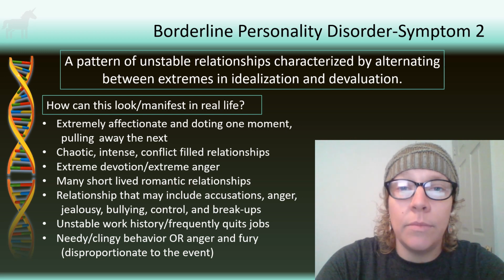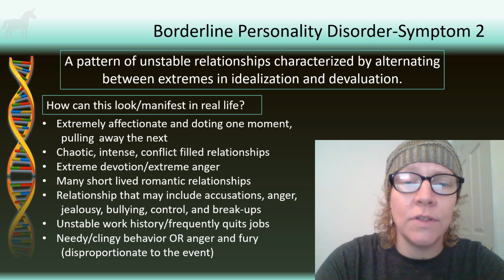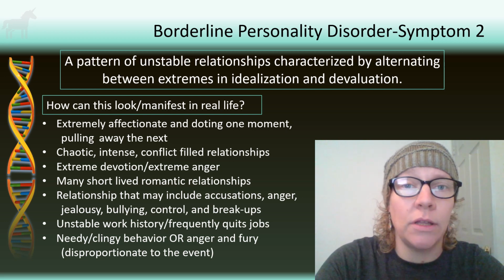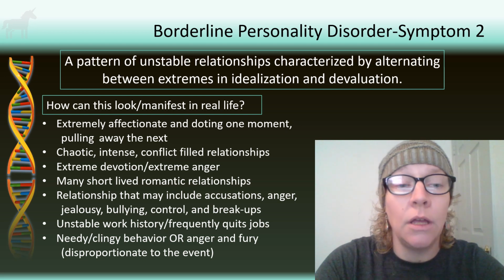So that's what a lot of people refer to when they say I split on my partner or I was splitting today, but it can actually happen in a lot of different contexts. So let's look and see how this pattern of unstable relationships with these extremes can look or manifest in real life. And remember, we're not just talking about romantic relationships. We're talking about friendships. We're talking about family relationships. We are even going to touch on work relationships and how that can affect your work life.